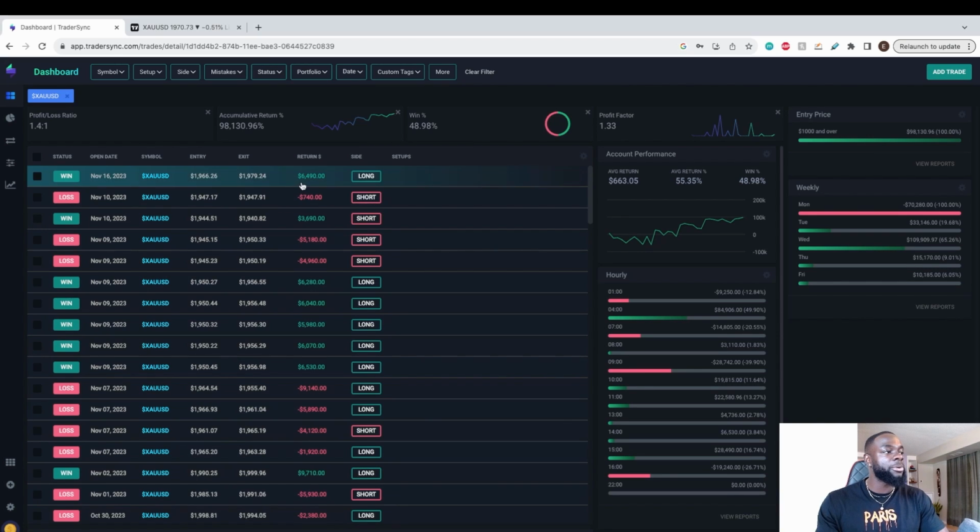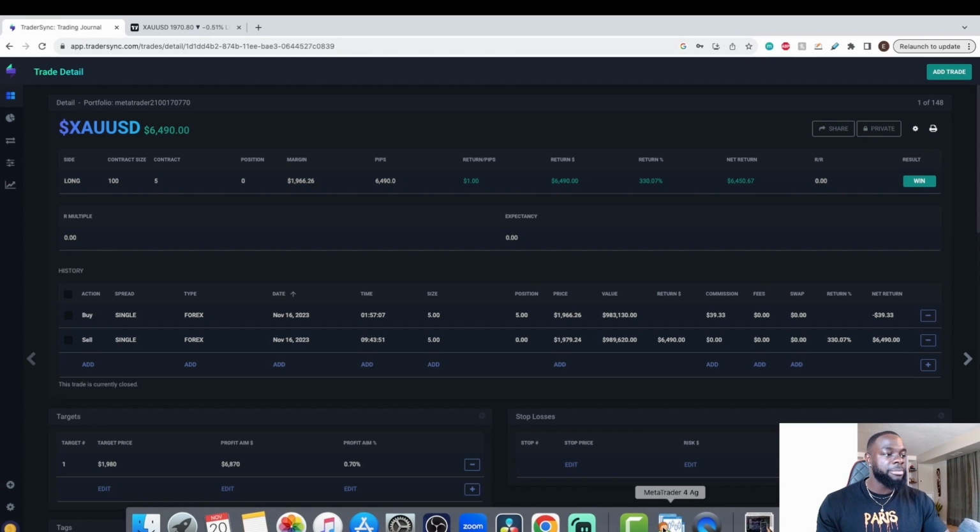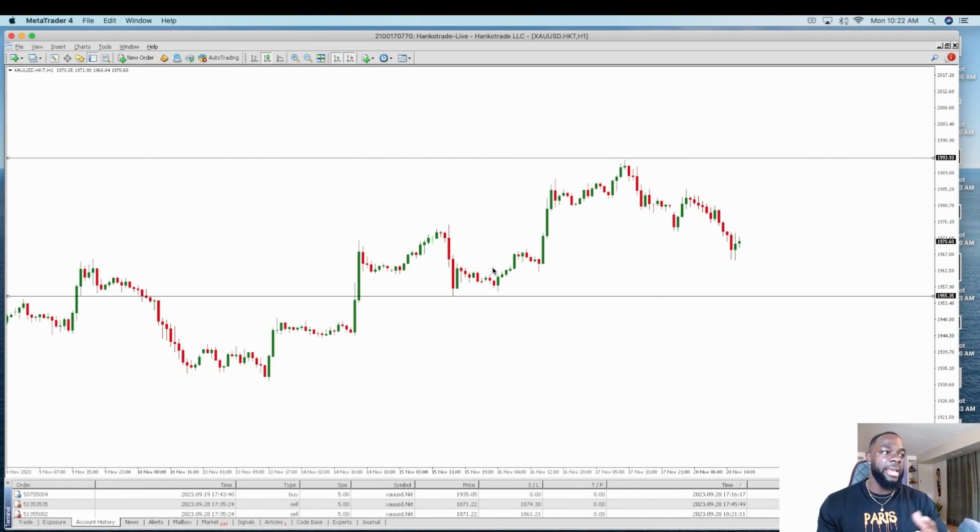This particular trade that we're going to be taking a look at today is a long trade that I took on gold, where I had a contract size, 5 lot size, and made around $6,490.